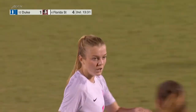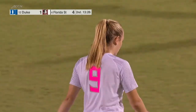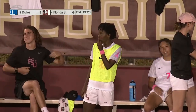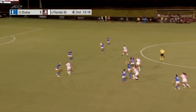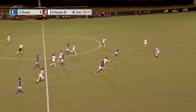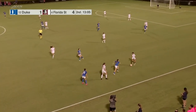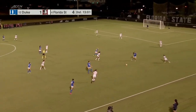I do have a brace tonight for your player of the match, which we don't get to give that award. But listen, if we did, I would put Olsen in there too, because some of the work that she does goes unnoticed. It's not as glamorous, but her movement is so good. She stretches the back line at times, checks away, then comes back. She can link play, and then it opens up that space for those players like Echegini and even Jody Brown to be able to get in behind. Really seeing her play a pivotal role in tonight's game as well, Olsen.